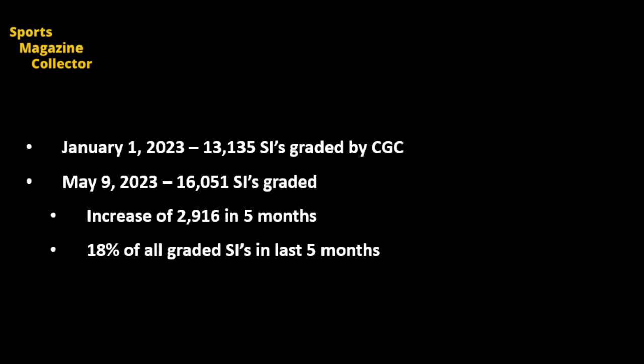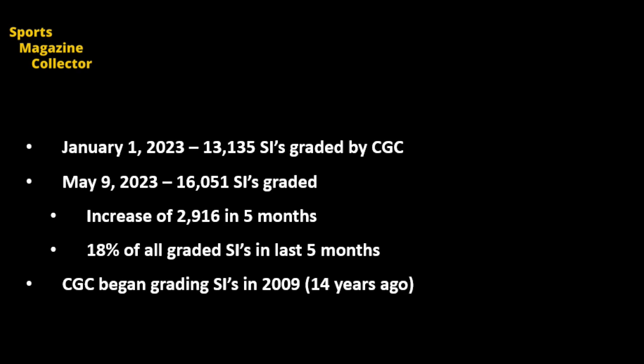Now, I do want you to keep in mind, CGC has been grading Sports Illustrated going all the way back to 2009. That's 14 years. So 14 years of grading magazines, but 18% of all of these slabs have occurred in the last 5 months.